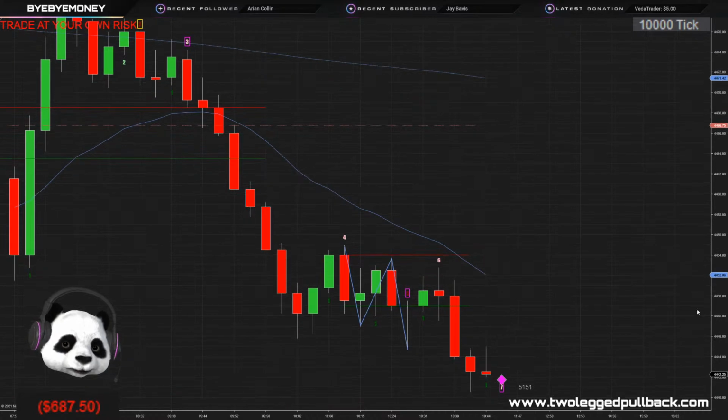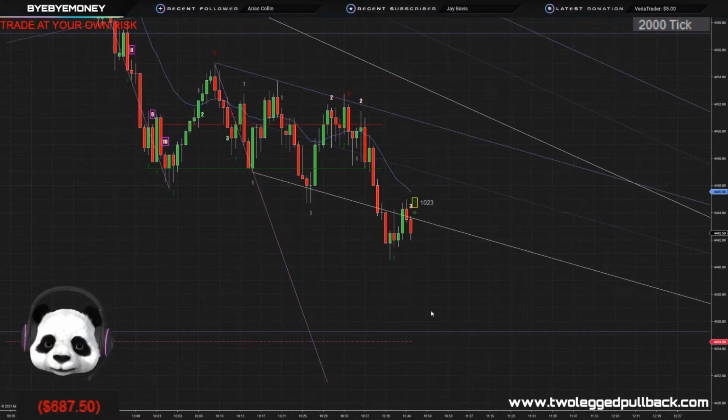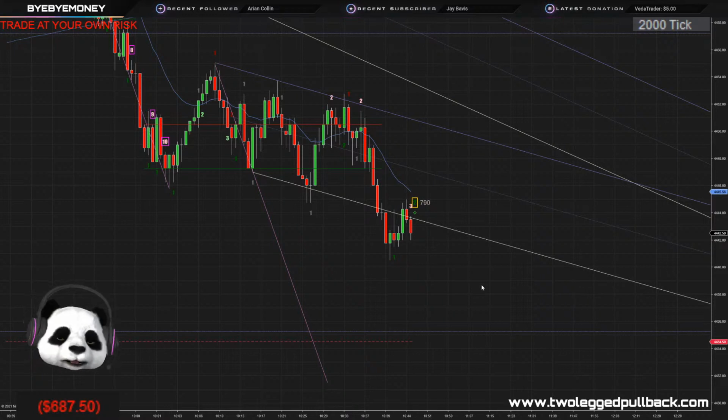Potential trap trade on the 10K chart. Try to make that next push down here. I'm actually not looking to go short here. Even if a two-leg pullback happens, I'm looking for a trap trade to the long side. I would trade the trap on the 10K chart, looking for another push down. Just watching, just watching.